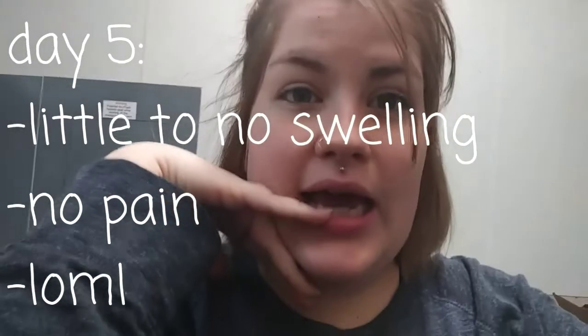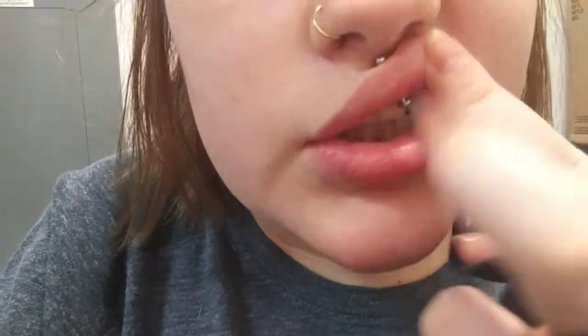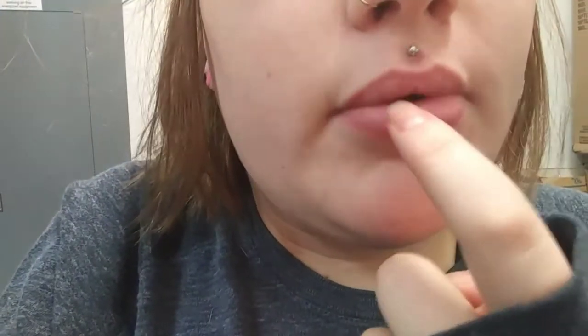So it's day five, and looking straight on, I don't feel like there is very much swelling at all. Sorry about the background, I'm at work. I can tell because there's actually space between my lip and the ends of this bar. From the side, it's basically normal. I'm super, super stoked that the swelling is basically gone.